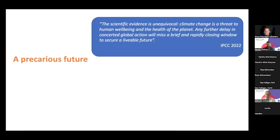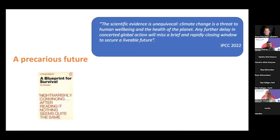And this quote produced by the IPCC in 22 came out actually 5 days after Russia invaded Ukraine. And you might have thought, oh, it's another distraction. And of course, those distractions have been here for a long time. This document, A Blueprint for Survival, I remember teaching a sixth form general studies course about that in the 1970s.